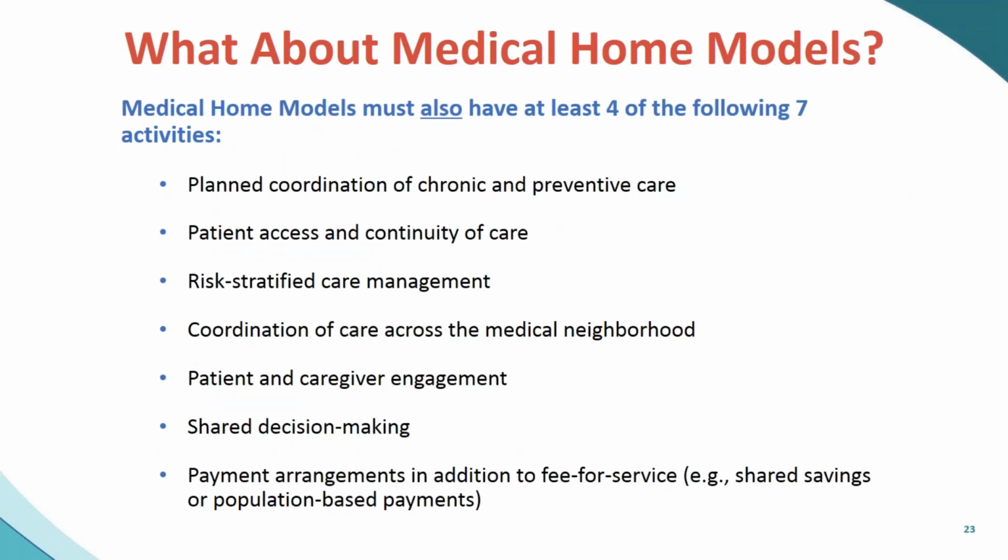Are you doing coordination of care for chronic care? Are you doing continuity of care? Are you risk stratifying? Are you doing medical neighborhood? Are you engaging your patient or their caregivers in their care plan, and are you doing some type of shared decision making or some special payment arrangements? So 4 out of those 7 need to be present. You do not requisition CMS to be a medical home model. They will tell you which models they are recognizing.